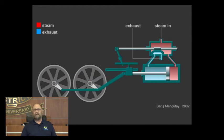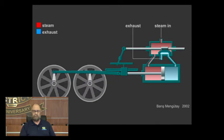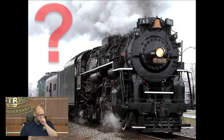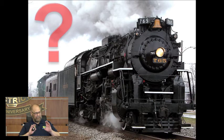So the hotter the steam, the more steam you have, the more power you have, the faster you can go. Okay. Now, let's ask this question. What would happen if you tried to run a steam engine across a hot, dry, barren desert where there was no water for many, many miles? What would happen? Yeah, you've heard the term, you'd run out of steam.